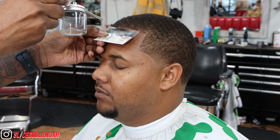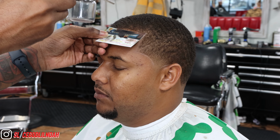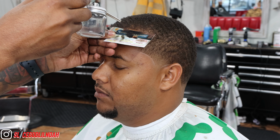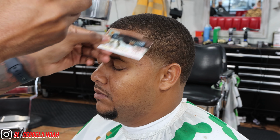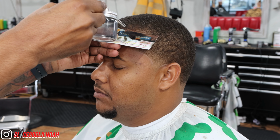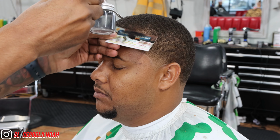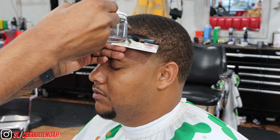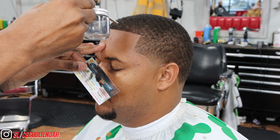And if y'all haven't noticed, I don't like to have a lot of fibers inside my applicator, because when it sprays out, it comes out a little too heavy when it's a lot of fibers inside. So I keep it at a low amount, probably a little more than what I got it at now, and it gives me the perfect balance of spraying and full control of how much I want coming out.